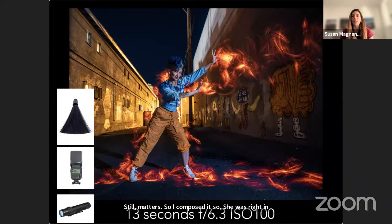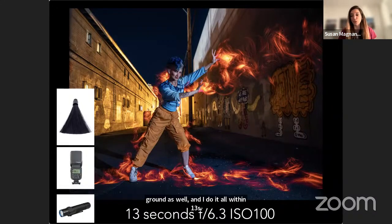I had her posing and I pointed her towards the wall because I thought the wall would be better because it's darker. You'd see the fire better. And then I put the fire on the ground as well. And I did it all within 13 seconds. I know it's a lot. And I strobed her to light up her face because I didn't want her just to be a silhouette.